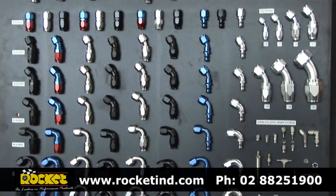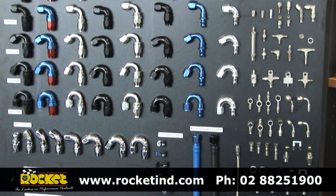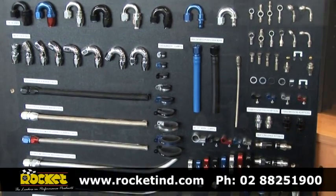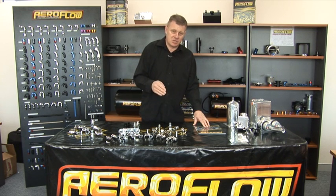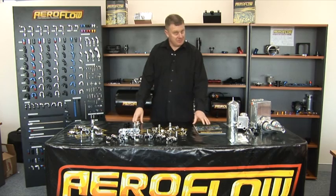For that reason, I'm going to be using nothing but these products for my application on Project Warhorse. The good thing with these Aeroflow products is they're tested and developed right here in Australia, in racing applications and street applications. So you can be assured that everything's going to work perfectly every time you bolt those things to your car. At Aeroflow, we've been hard at work developing new products.